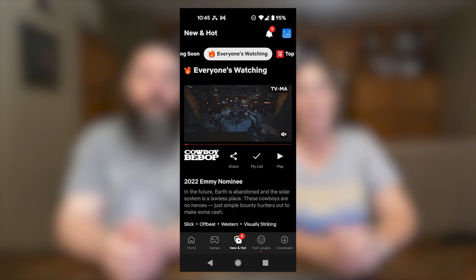It also does a better job of organizing its content so it's very easy to browse and find something to watch quickly. Netflix has a menu, but you really don't need it because of how it organizes its content right there on the home screen.